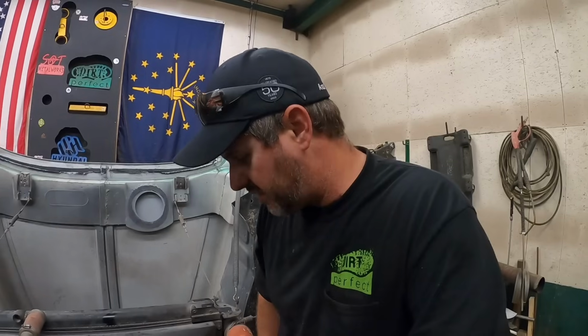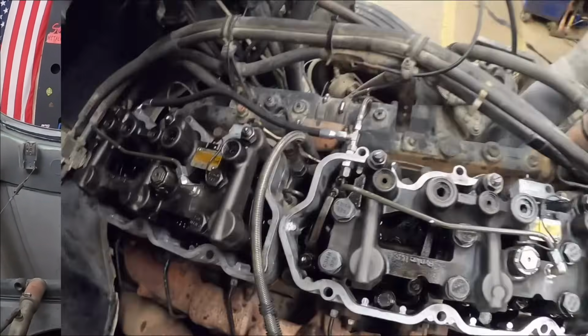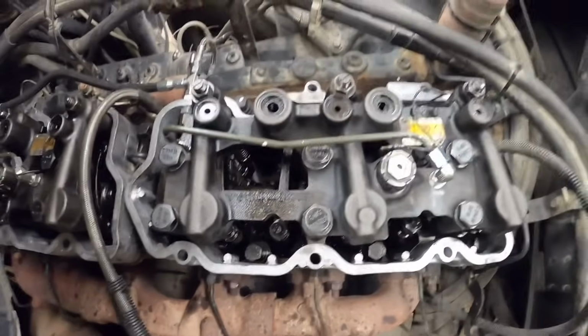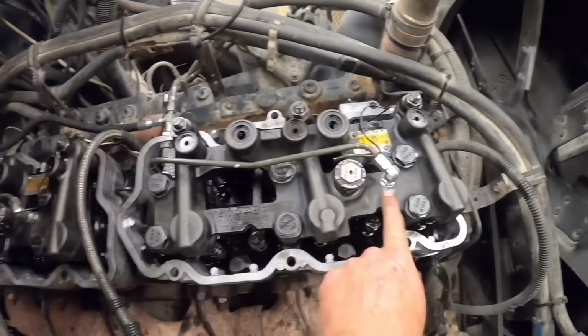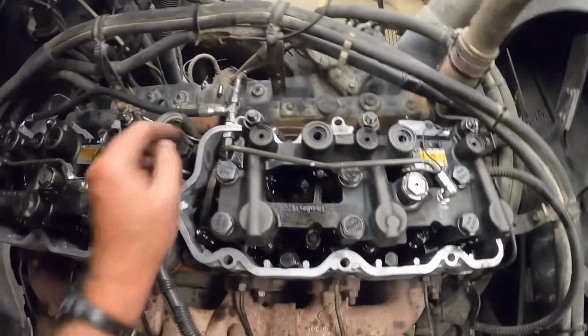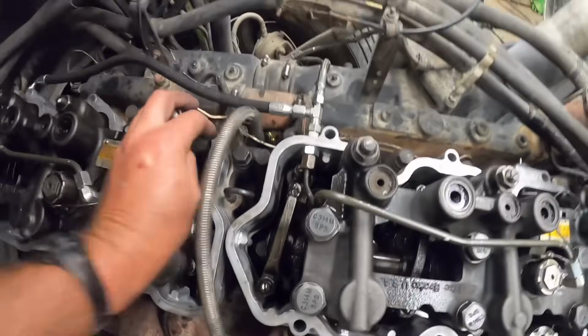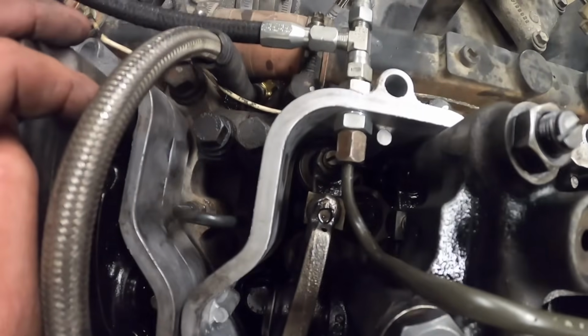Make sure we got clearance on everything and no major leaks. All right, guys, I've double checked and triple checked. Everything in here is tight and good to go. Got these fittings all tightened up, got that tightened up. Everything over here is tightened up. Kind of eyeball checked all the clearances. It's tight right there. I don't know if you guys can see it.